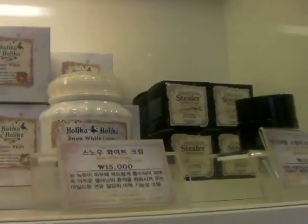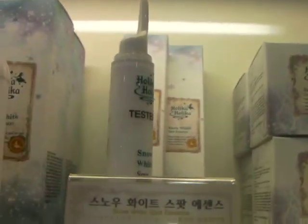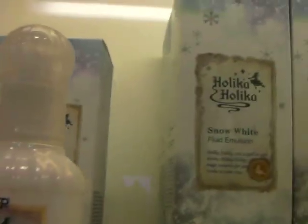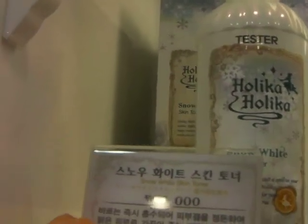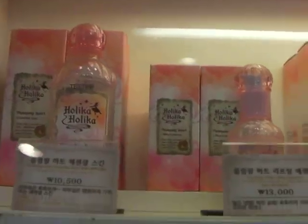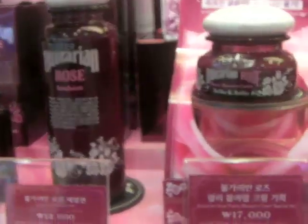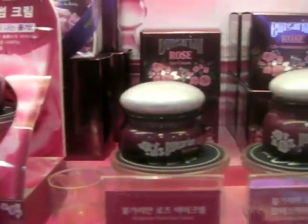This is their skin line, I think. Okay, I'm just gonna go through them really, really quickly. What's this essence? Serum, whitening serum, whitening toner. Right here. And this is skincare stuff. And then this is like their famous line for skincare.